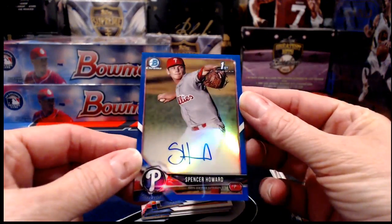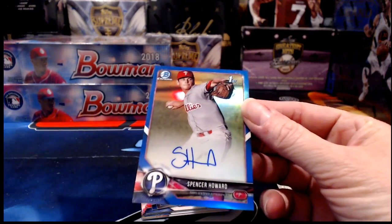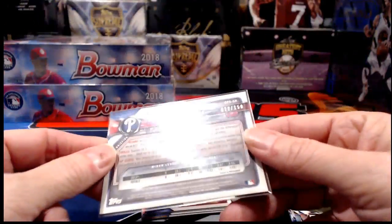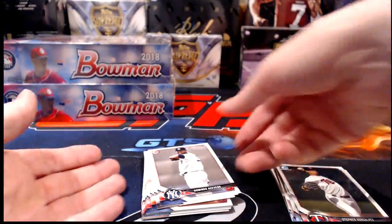For the Phillies, Spencer Howard, blue parallel. And Spencer is numbered to 150.